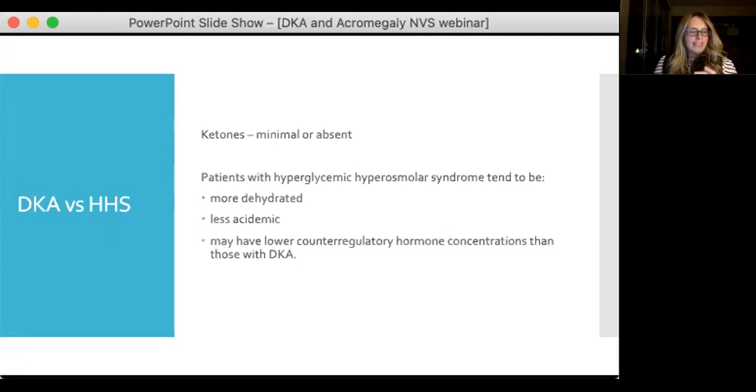Now, I specifically didn't want to go into hyperglycemic hyperosmolar syndrome tonight, and some of you may not have heard of that disease. It's quite uncommon, but I thought it deserved just one slide to acknowledge that this disease exists, because if you're reading about DKA, you might actually read about this hyperglycemic hyperosmolar syndrome.